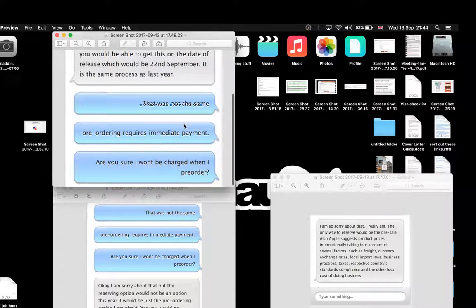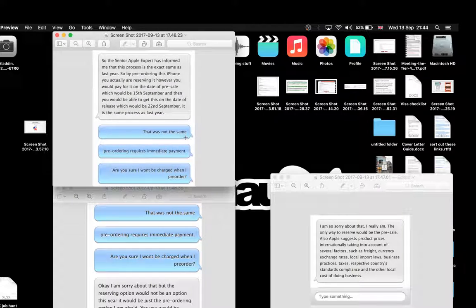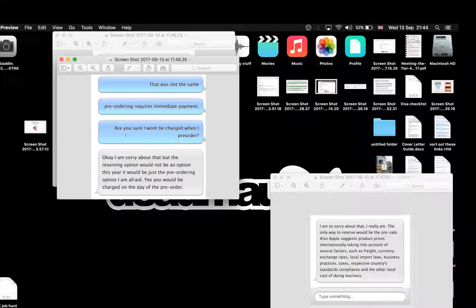Pre-ordering requires immediate payment. And I said, are you sure I won't be charged when I pre-order? Basically, what I meant is that when I reserve and pick up, I'm not paying for the phone. You can actually reserve and not pick up because there is no commitment. You just have to put your Apple ID and your phone number, and they expect you to come and collect at a specific date, a specific time.